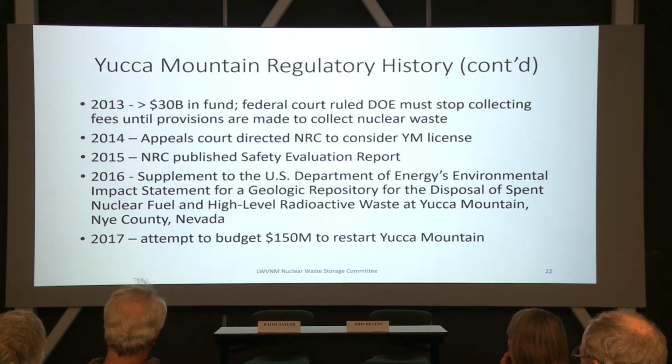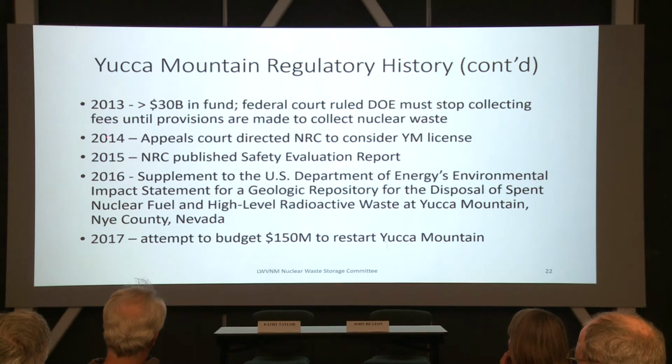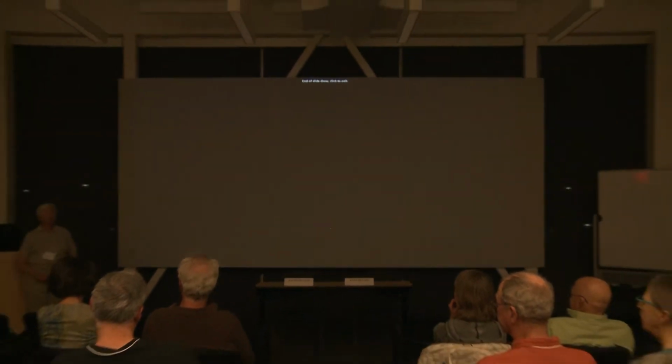So, as I said, it's been a long and tortuous path, and we don't know where it will go from here. Some people say that it's impossible to actually complete this facility, put fuel in it, that it will never happen. Other people say, well, we got this far, even after Obama stopped funding this, we kept doing these things. We're still making progress. We've gotten a long way. We think we just have to persevere and get there. But nobody knows. So that's the end of the Yucca Mountain story for now. We're just waiting for the money to arrive.